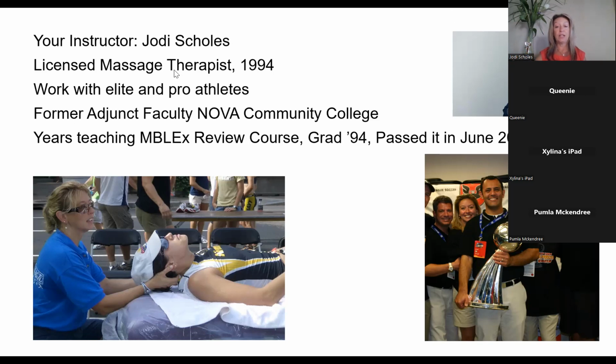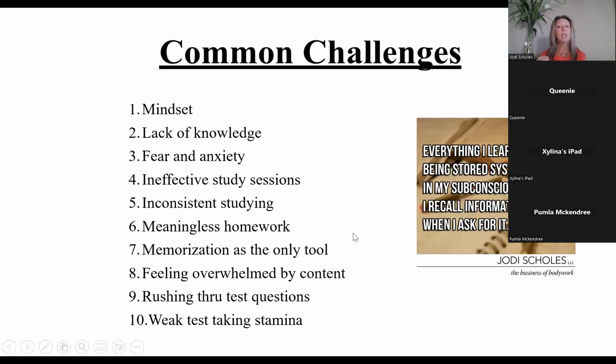So let's talk about those strategies for a minute. Here are the most common challenges that we face in taking the MBLEx. One is mindset. Having a positive mindset is important. Look, I understand. Life happens.